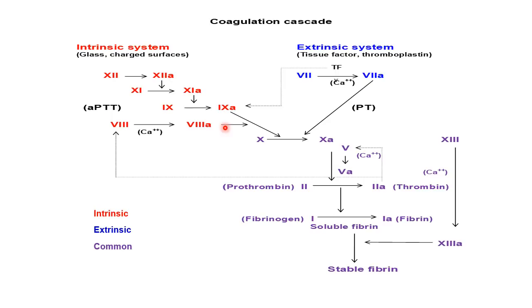But they both culminate in the activation of factor 10. This is that common pathway. They're going to go through 10. Eventually, you're going to have activation of prothrombin, or factor 2, into thrombin. And again, this is the big thing we think about as the biggest stimulus for coagulation to occur, because that's going to help stimulate the conversion from fibrinogen over to fibrin.